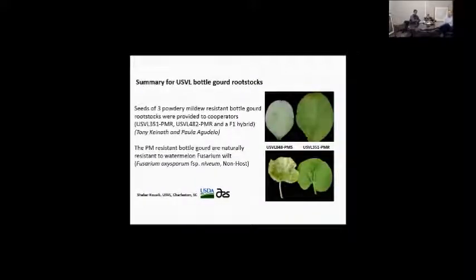Okay, and so some of these powdery mildew resistant bottle gourd rootstocks are now available to cooperators, and so there are both inbred rootstocks as well as hybrids. These bottle gourd rootstocks are also resistant to fusarium.